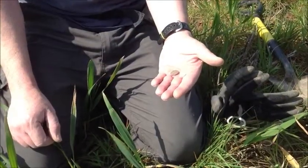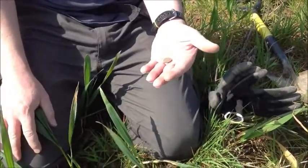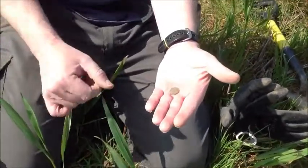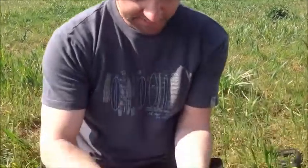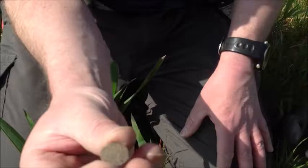Okay, so now my dad has just gone and found a hammered. Come on. My parents are really shoving it in my face today. About time. I haven't found a hammered in about a month now, 5 weeks. So it's been a bit of a lull, but today, just gone and found a little hammered here, look. I haven't wiped it or cleaned it or anything yet.